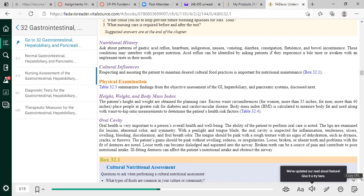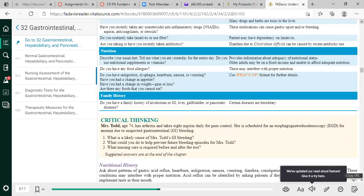And there was a word I wanted to ask about, because I mentioned dysphagia. What is dysphagia? Difficulty with swallowing. And if it's difficulty with swallowing, what would be the best position to put a dysphagic patient in?